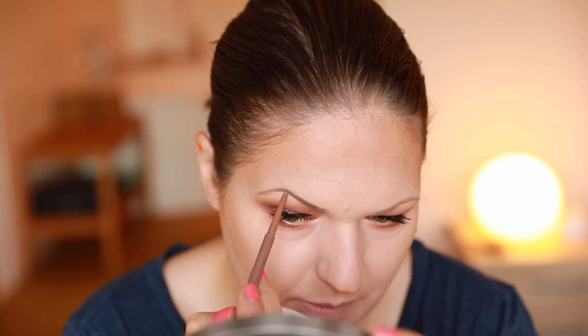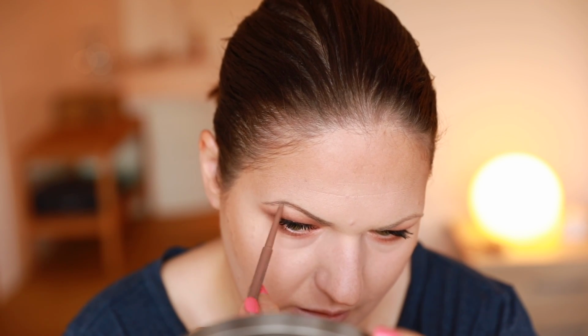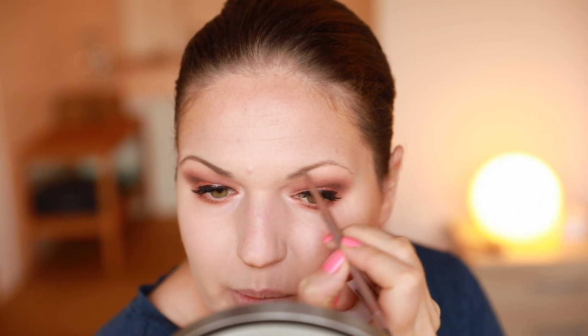So the pencil ends up being empty really quickly, but it is so cheap that if I buy a few pencils, it's still cheaper than getting a high-end brow pencil. If it's empty, I go to Catrice. I don't buy just one brow pencil. I'll buy like 3 of them because they end up being empty so quickly.